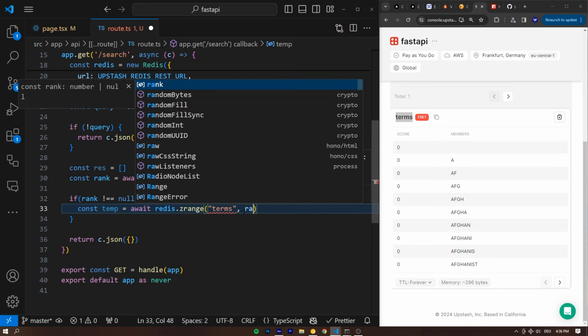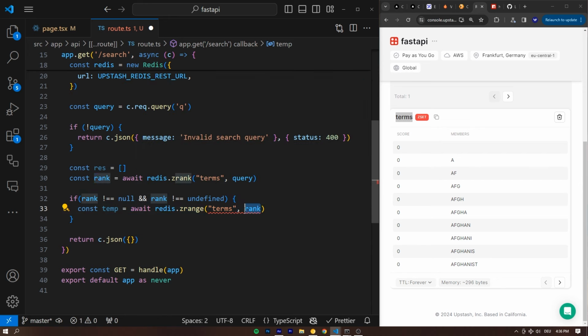So the minimum is the rank we just found out. That's where we are starting, right? So if, for example, we matched this search term, then we also want to include in the temp everything that comes behind it, all the items right here, until, and that's the point, we reach the star item, because we're also matching that. That's exactly what we want to show to the user.